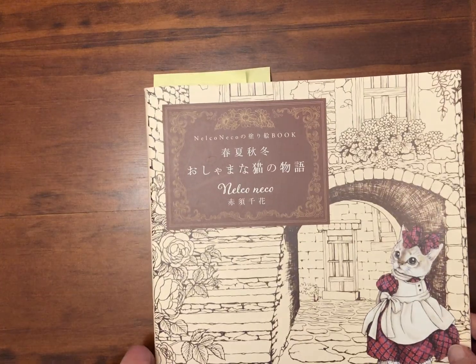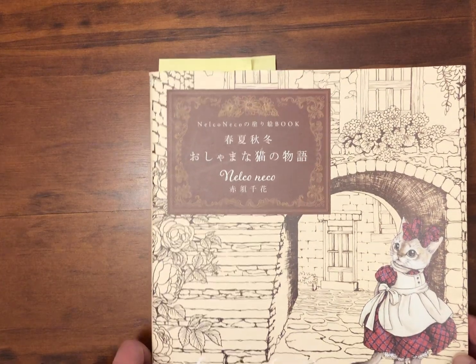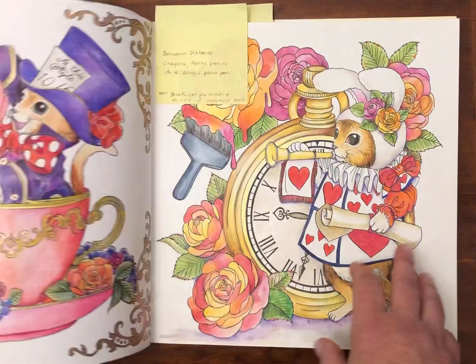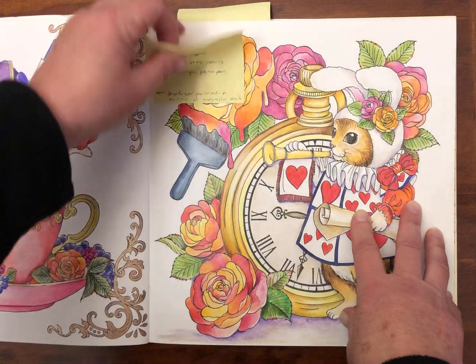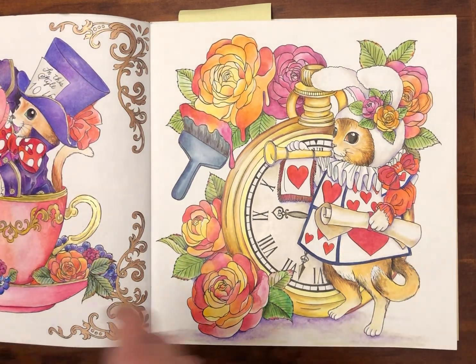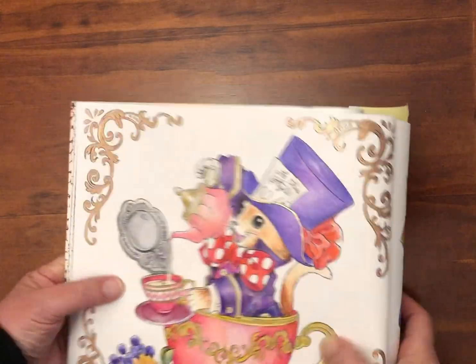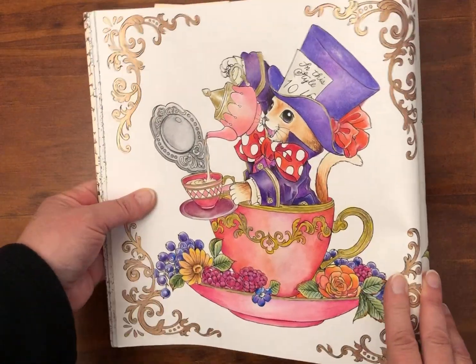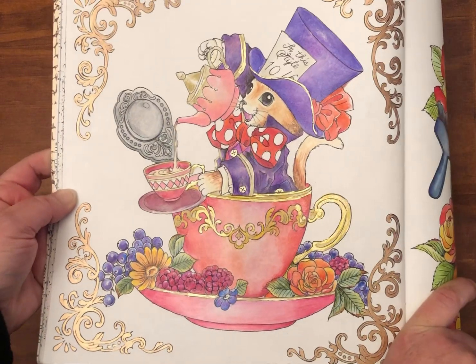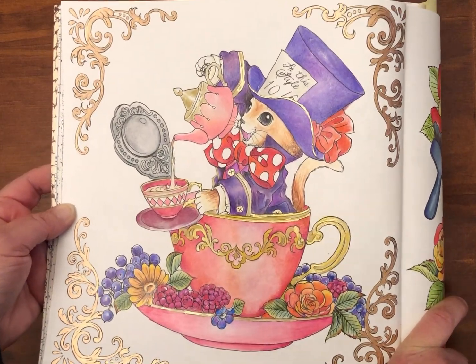So this one is Story of Precious Cats by Nelko Nico. And this page was already done. I had completed that last month. And so I did the adjoining page this month. And that is the adjoining page there. This is one of the books that's going to be very difficult to show you the whole thing.